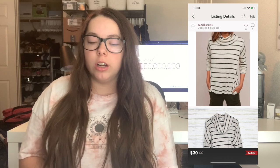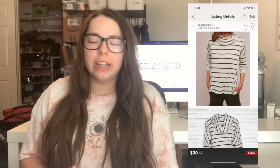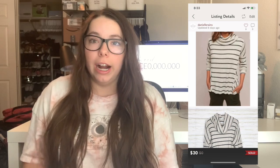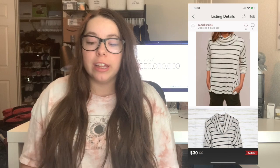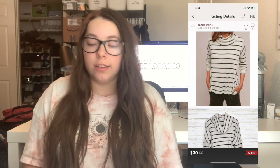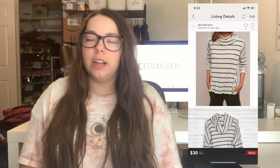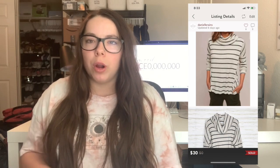If you're not aware, Ariat Alley is sometimes sold at Anthropologie. I don't think it's always sold at Anthropologie, but that is where I know it from. And this pullover was really cute. I really liked the style. I thought it was so cute, but clearly no one else did with me. I think I had it listed at $40 originally, and I would keep getting like $25 offers, and it was just not where I wanted to be.